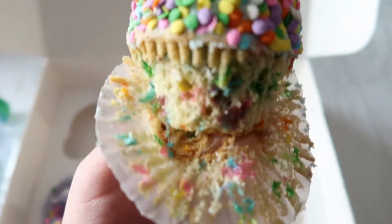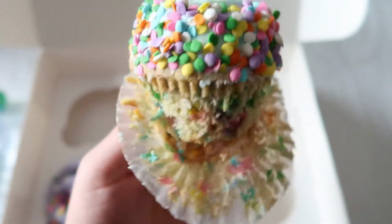So I'm gonna try the confetti one first. That is the best cupcake I've ever had. This lighting though. I was super good. Best cupcake ever.